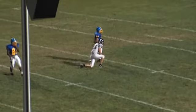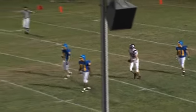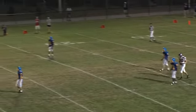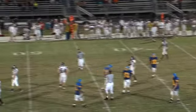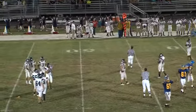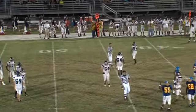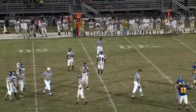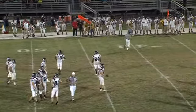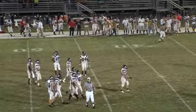Utong drops back to throw, throws deep. He's got a man open, but he overthrows him. Looks like we've got a penalty, though. Might be roughing the passer. Yep, it is roughing the passer. So instead of an incomplete pass, it's going to be a 15-yard penalty, and that'll put it at the Blacksburg 30-yard line. Up by 17 with 8.5 minutes left to go.